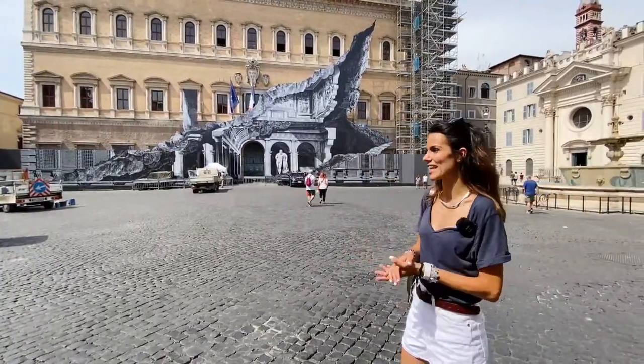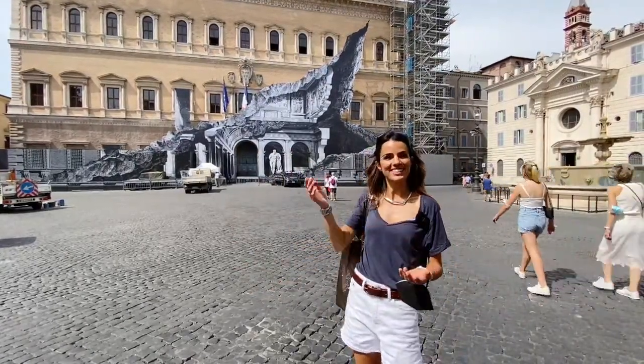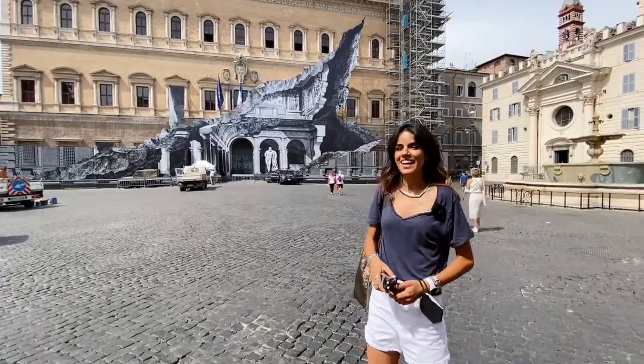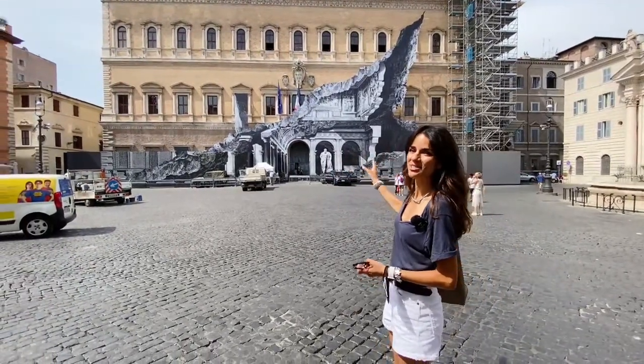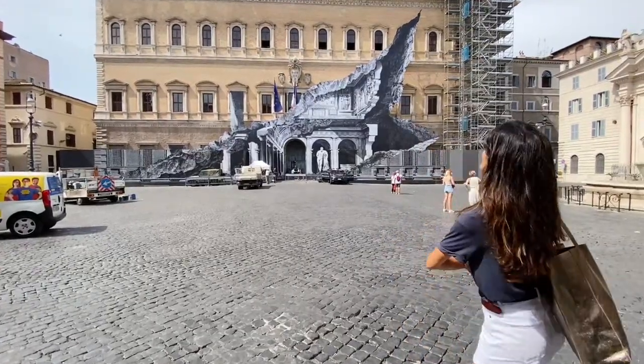So the French embassy said, you know what, guys, artists out there in the world, if you want to decorate and take advantage of the scaffoldings while we're doing the works, you can do so. And there is a French artist called JR. He decided to decorate this with this super cool art installation. I mean, look at this. It looks like the facade is opening up.